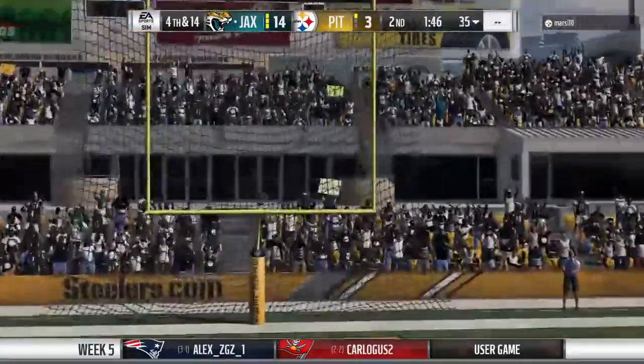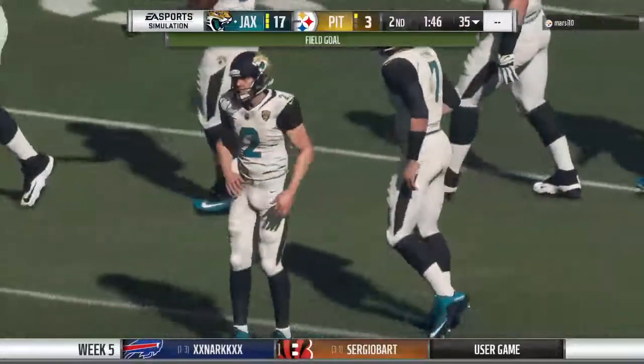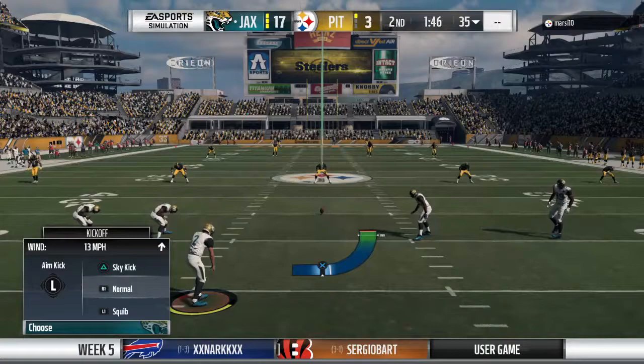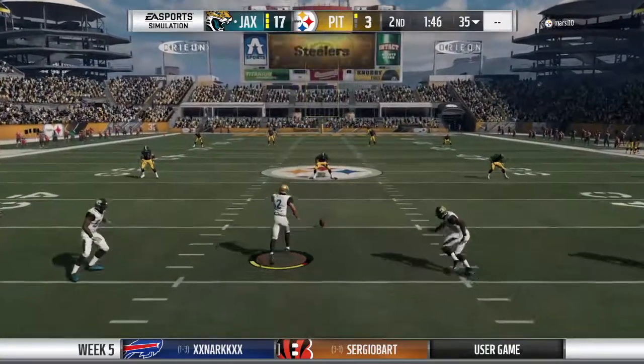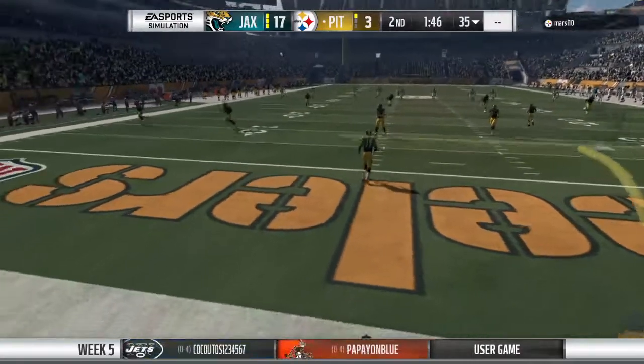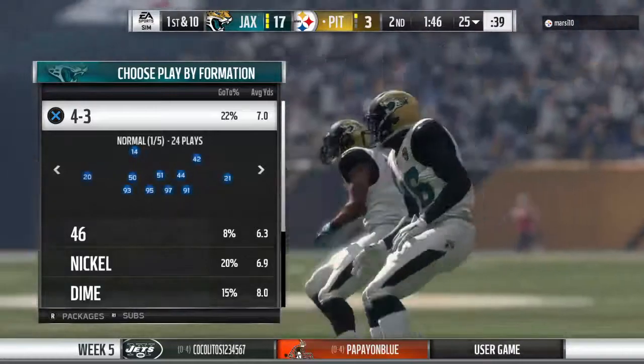And Myers able to knock it through. And they will stretch the lead now to 17-3. So it goes down as an 8-play drive, and they cap it with the field goal. Yeah, they were able to pick up a few first downs along the way, but they couldn't keep the momentum going all the way into the end zone. And this will be a touchback as that sails over the end line.